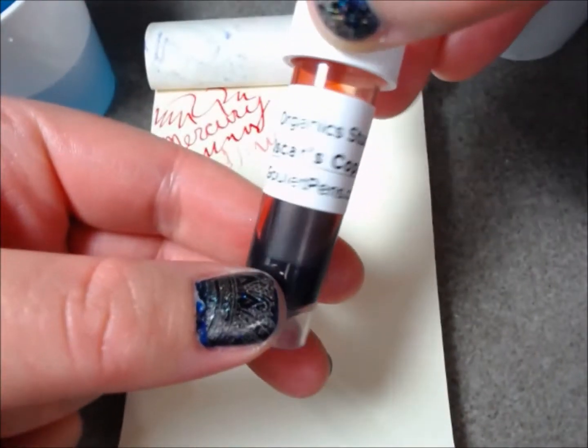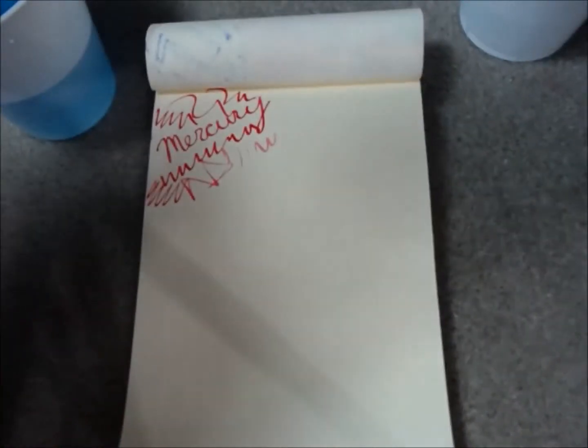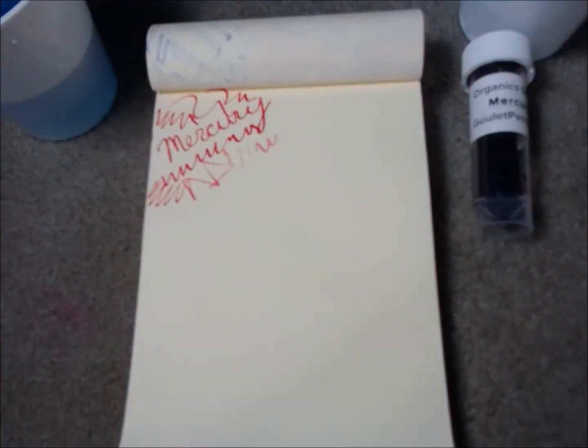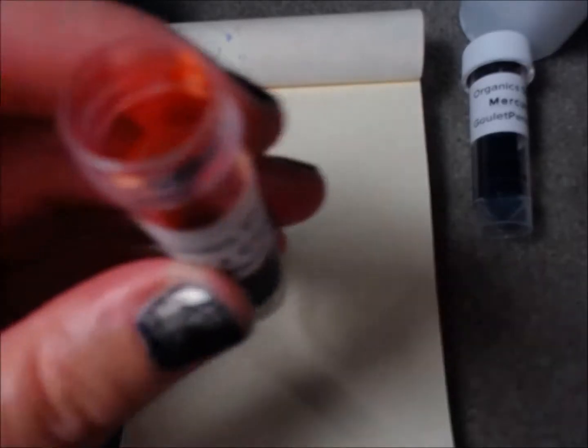Next up, we have Oscar's Copper. I just put lotion on my hands. Bad idea to do while writing. Oh, it's on my finger already. You think I'd be able to... Poo!